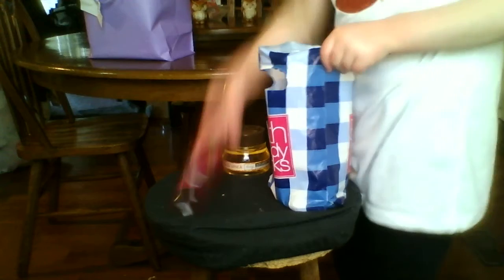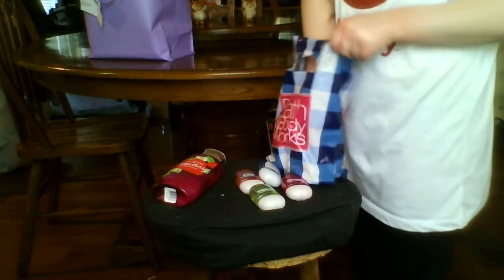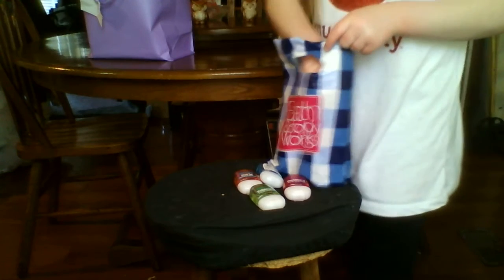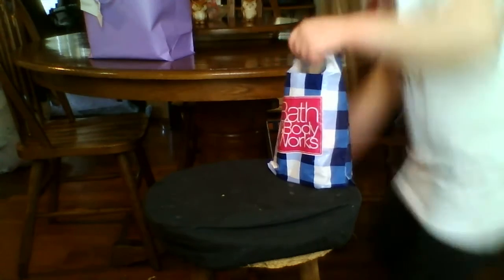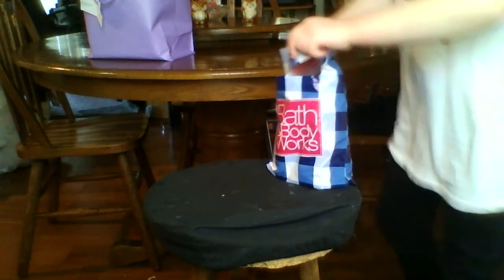And I'm supposed to have another one. My other one is Mermaid something. I'm supposed to have that, but I don't know where it is. I'll have to ask my grandma. And this is for my daddy, my grandma on my dad's side, my great grandma on my dad's side, my brother, and my granddaddy.